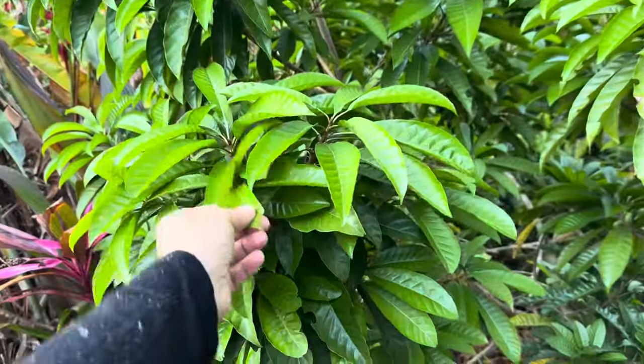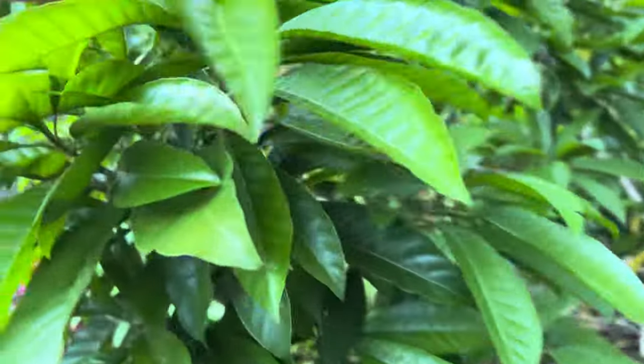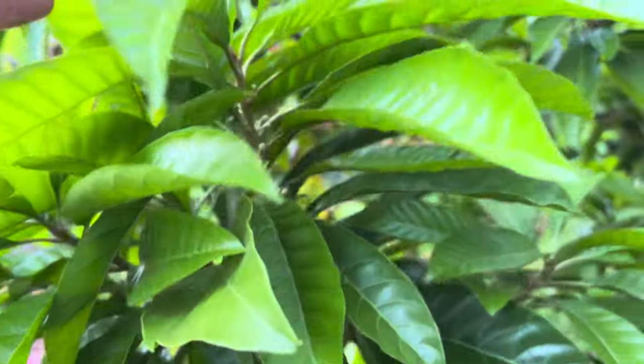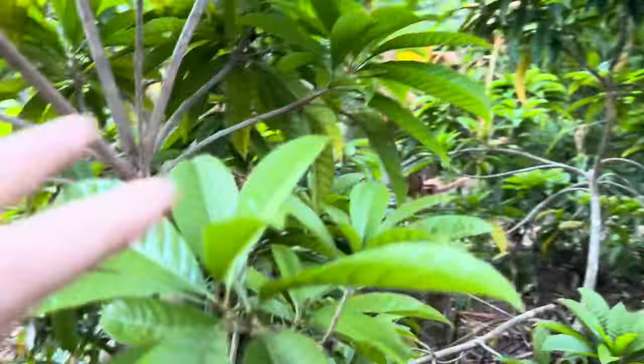So here's a canistel. This is a grafted egg fruit tree called Delightful, and it's a really good fruit, and it's flowering like crazy. Even during the drought, it's got flowers all over it.